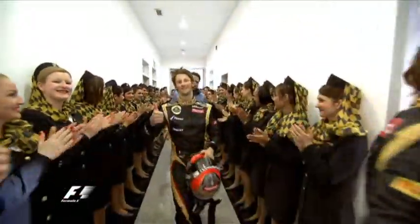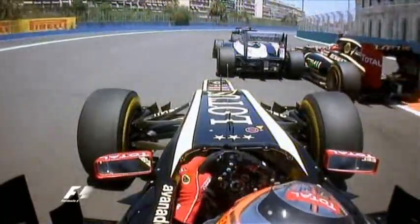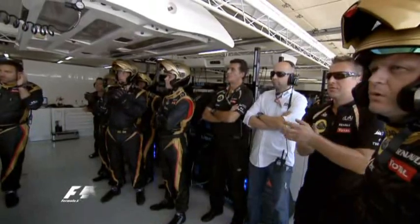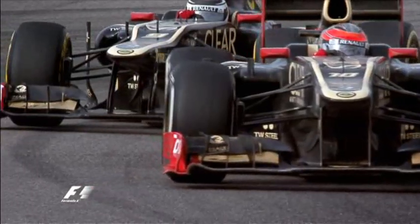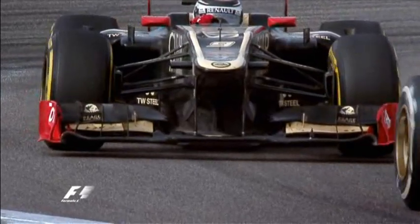It wasn't just Kimi who was producing the results. Grosjean was not to be outdone and made several podium appearances. The car is very good this year. The team has raced very well compared to last year. Performance is there. We had some very good races. Everybody's trying to deliver the best he can in every area, and this is what makes us perform pretty well.